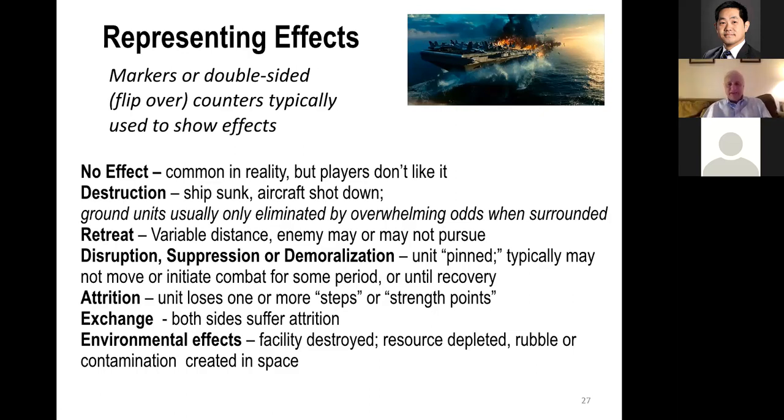Retreats, right? Variable distance, the enemy may or may not pursue. We have these things called disruption, suppression, and demoralization. That should be marked on the counter with a symbol of some kind. Or a unit may be pinned in place. You need a marker for that. Some designs use a system of step loss or attrition, where a single unit is represented by a group of counters, and as the unit is attrited or reinforced, you replace the one on the board with one that was kept off to the side that indicates its current strength or status.